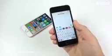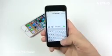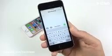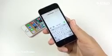At number 4 is the one-handed experience with typing. It's been one of the easiest to type with one hand and one thumb here. They don't even have the feature to slide the keyboard over because Apple knows that it's not necessary on a screen this size. So that's number 4, the one-handed typing experience.